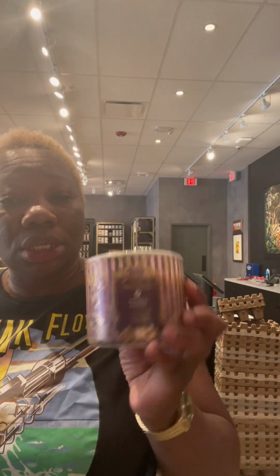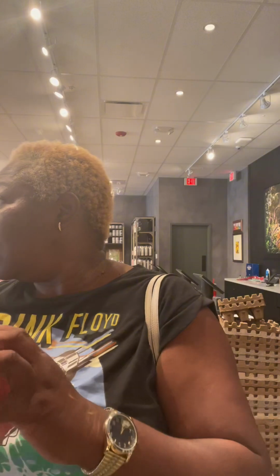This one is Wisteria Garden. It does smell like a garden. Nice. And then there's one all the way to the top. I don't know how they expect us to reach it. This one is Danbury Shortbread. How do they come up with these names? Danbury Shortbread. Kind of smells like cookie. Not my thing.